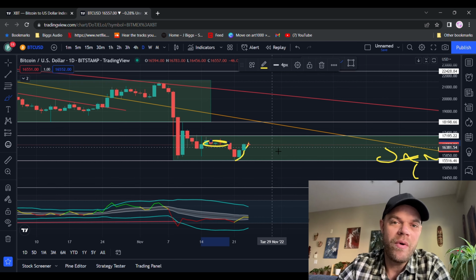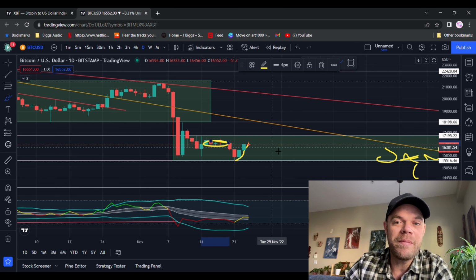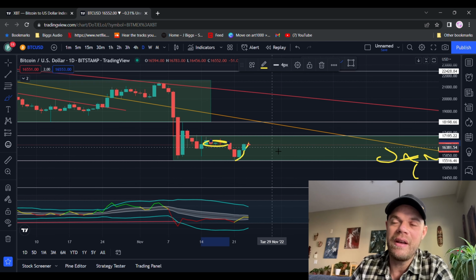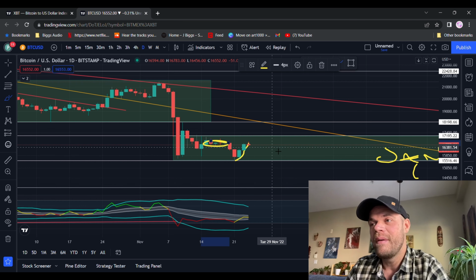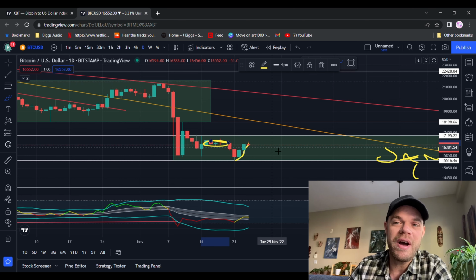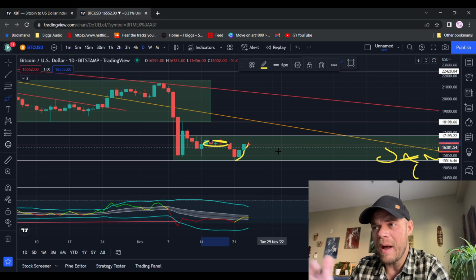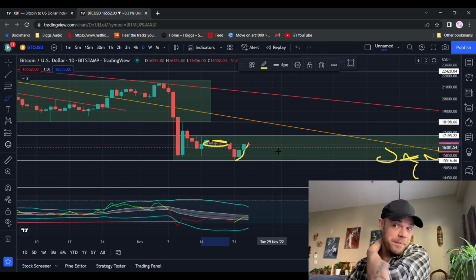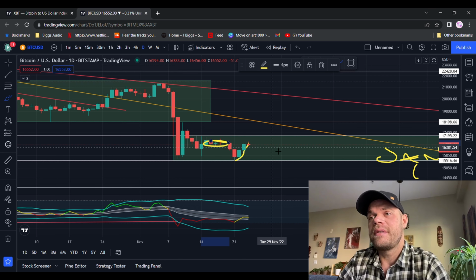I'm still potentially watching what's going on with the rest of the economy, because if that hasn't tanked and seen a bottom yet, Bitcoin definitely hasn't either. So, do I think this is a good spot to buy? Absolutely. I'm still buying in this range because I was buying much higher than this too, and I'm going to continue to buy. So that's the strategy.